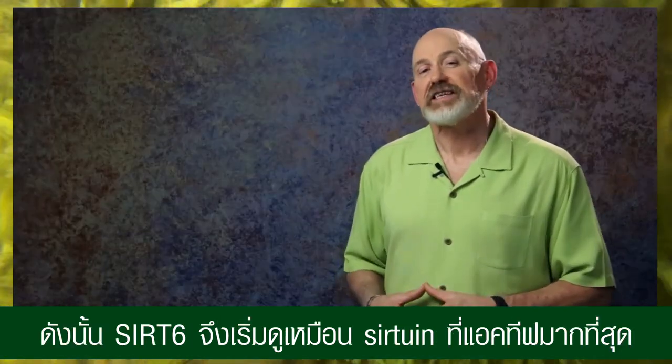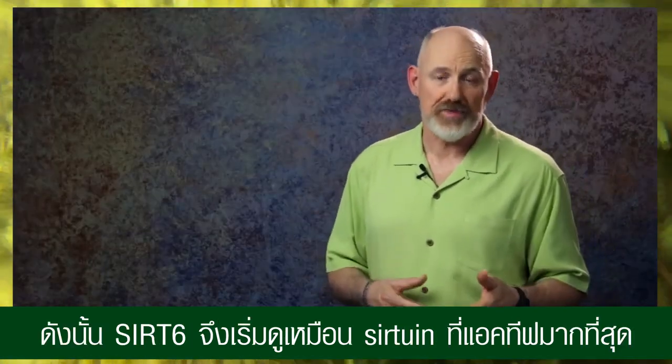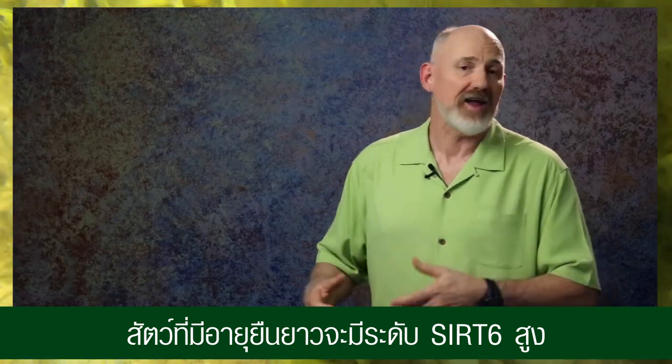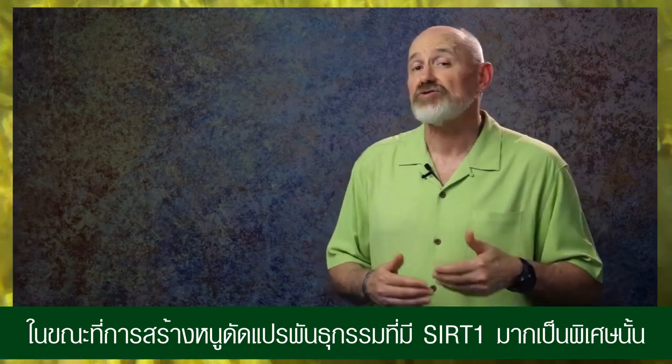So SIRT6 is starting to look like the sirtuin that is the most active in slowing down the aging process and promoting longevity. Animals that have longer lives have higher levels of SIRT6. For example, while creating transgenic mice that express extra SIRT1 didn't really have any impact on longevity, overexpressing SIRT6 in mice has resulted in longer living mice.